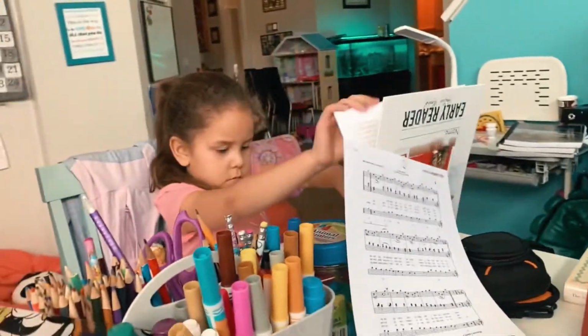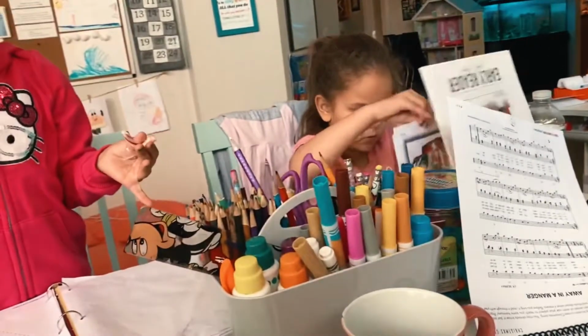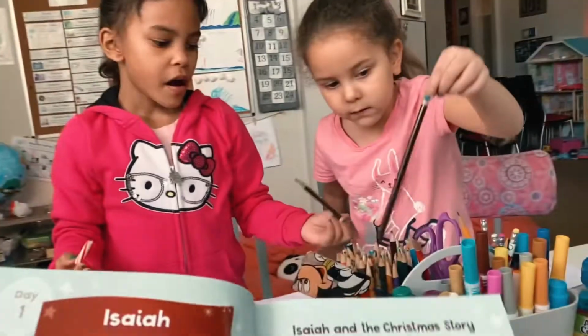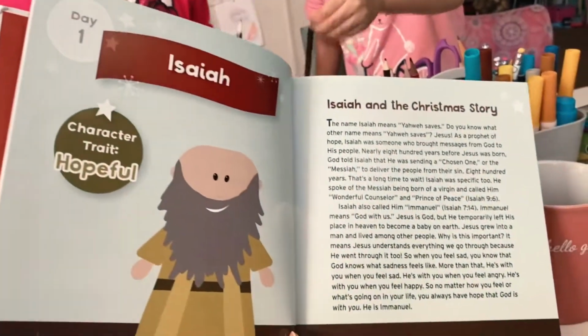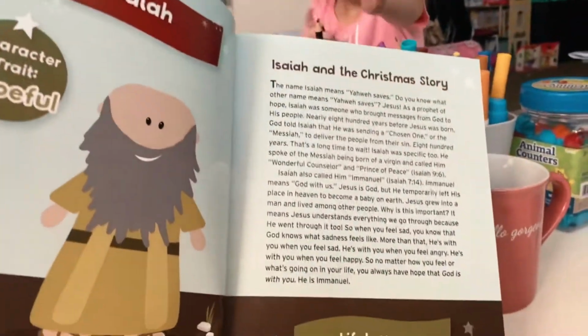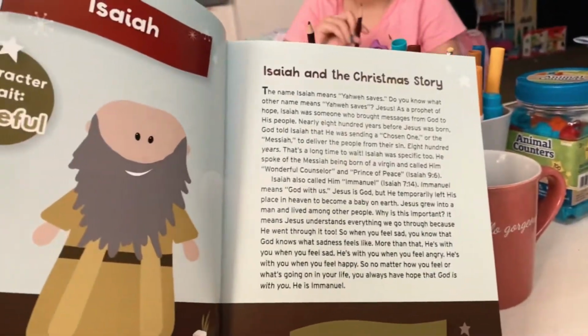Keep turning until you find it. We're going to read every day from this 25 Days of Christmas Advent book. Why do they make stars yellow? You guys color, we're going to read about Isaiah. Isaiah was hopeful. We're going to learn what that means, okay? Isaiah and the Christmas story.